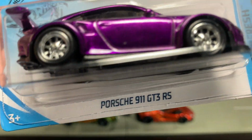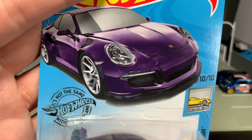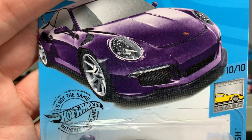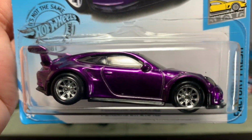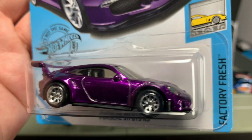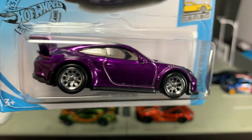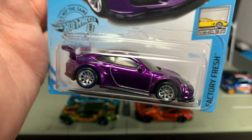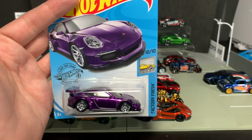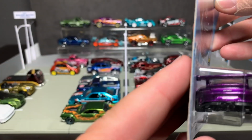It is the Porsche 911 GT3 RS, and this thing is awesome. I actually saw a purple GT3 RS the other day that looked exactly like the Super Treasure Hunt. I wasn't going to leave one on the person's hood, but they might want to look for this one. The regular version has the Trap 5 wheels, which I actually think looks pretty cool on this casting. But with the Spectre Flame Purple, which is another new color they can run with, this is just awesome. I want to see it in the package just one more time. And now I'm going to open it up.